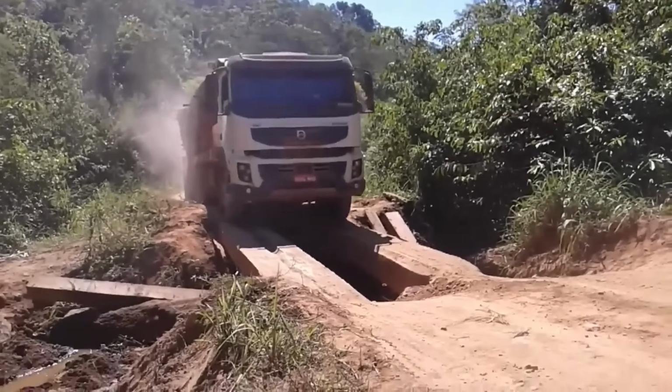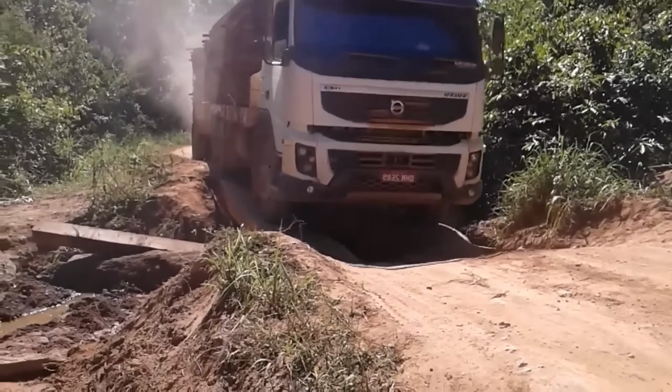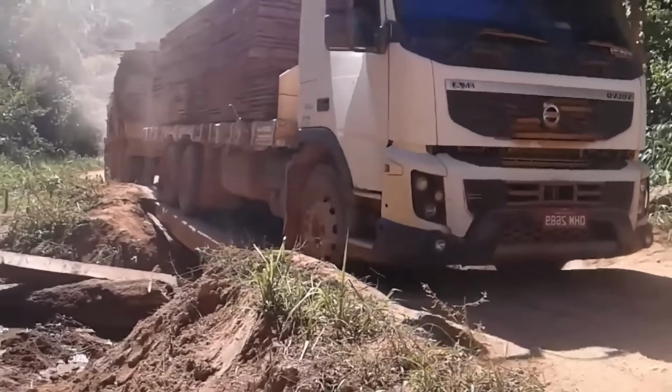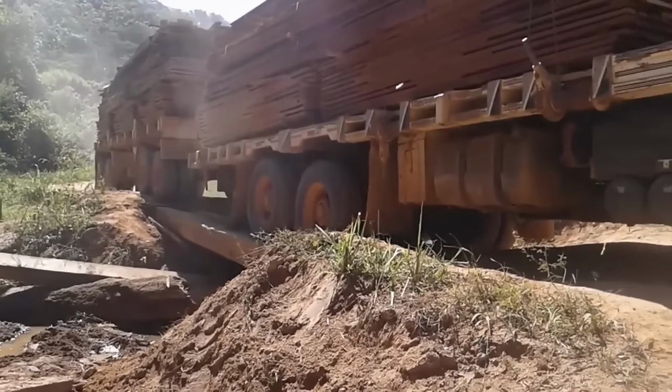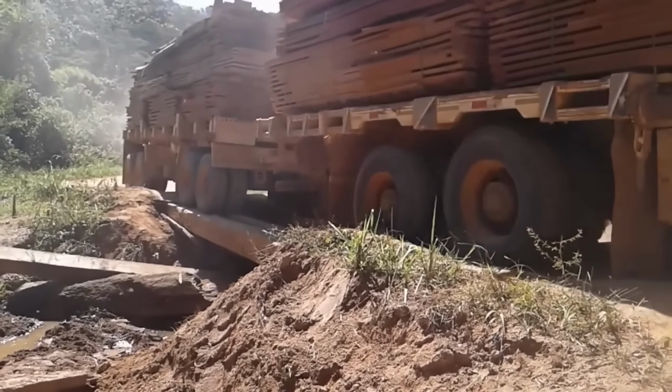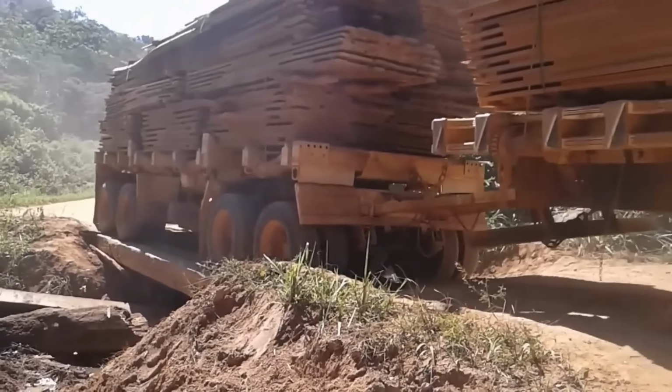Such small wooden bridges, just big enough for wheels, really pose a big challenge for drivers transporting goods on forest roads. When crossing these small bridges, drivers must be extremely careful and focused, because even the slightest mistake can cause serious consequences.